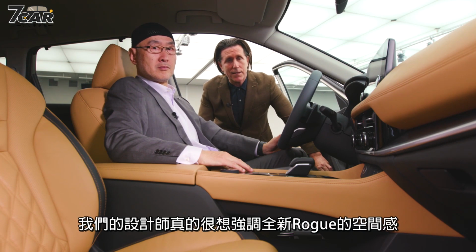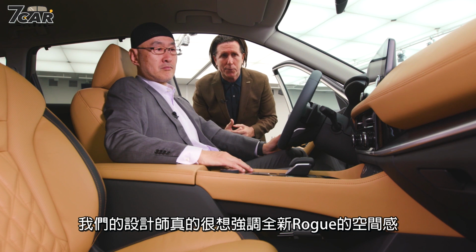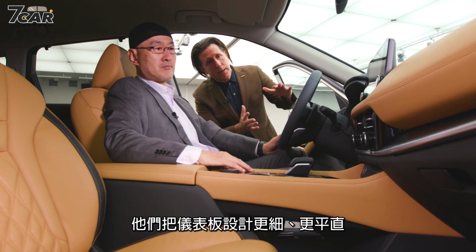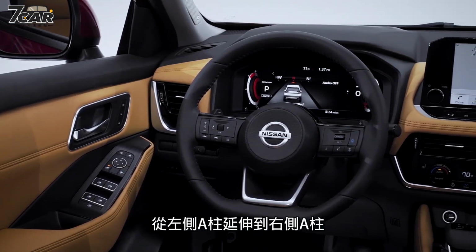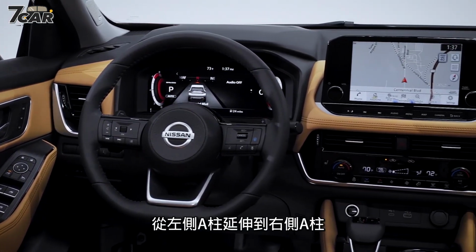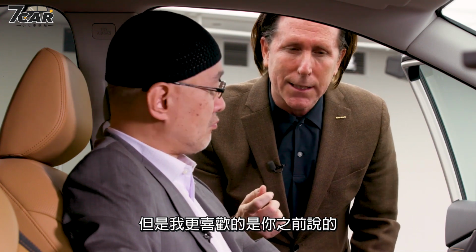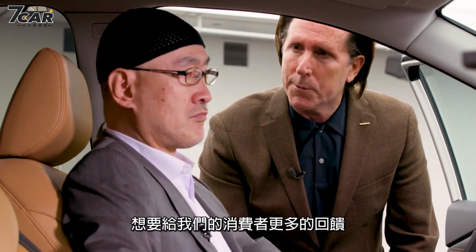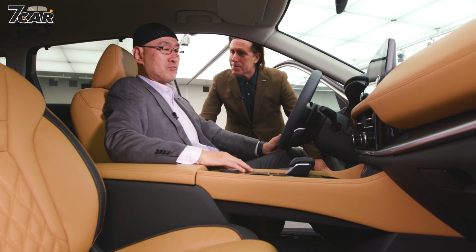Stepping inside, our designers really wanted to enhance the sense of space in the new Rogue. So they did a few things. They created a very thin instrument panel that's very horizontal and goes all the way from A pillar to A pillar. But one of the things that I love about this project is how you were talking about bringing reward to our customer. Do you want to explain to us some of those areas of reward?